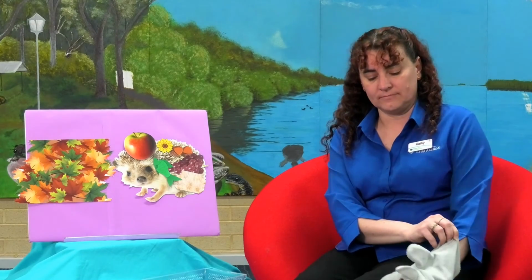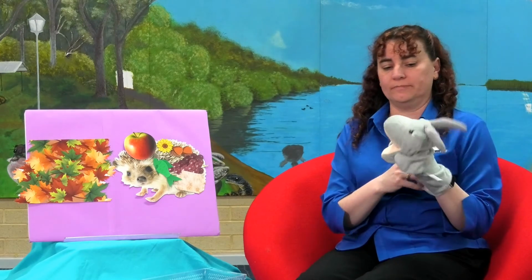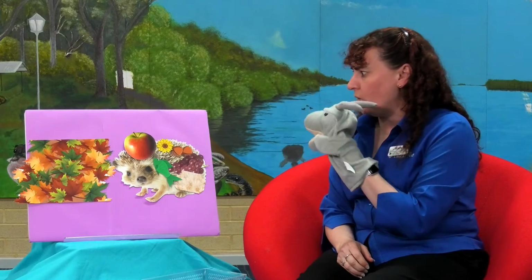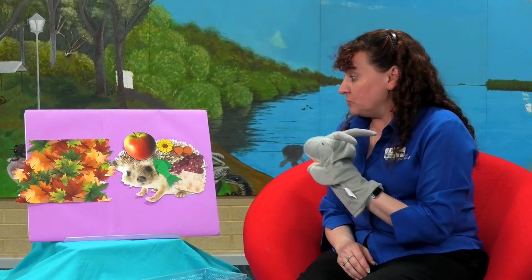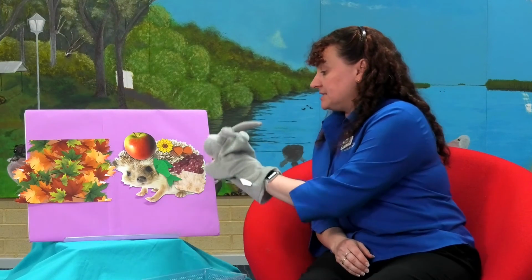But just when she's about to give up all hope, along comes Hedgehog's friend, Goat. "Meh, meh," says Goat. "Oh, hello, Hedgehog. Wow, is that a lovely picnic just for me? Meh, I'm so hungry." "Oh, please help," says Hedgehog. So Goat trots over and starts to eat.